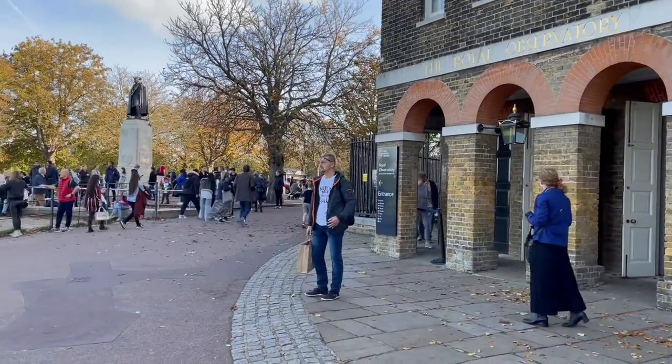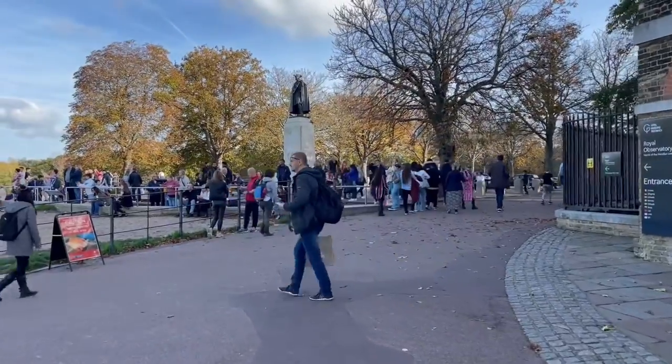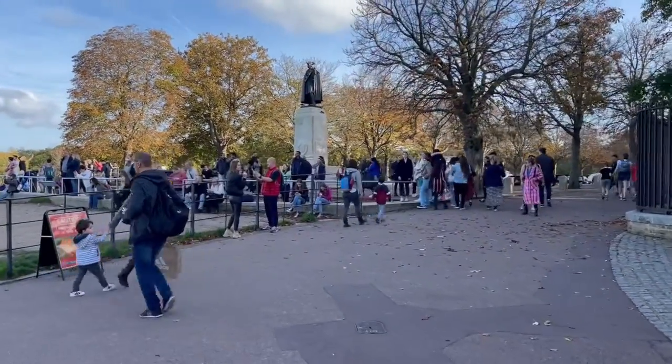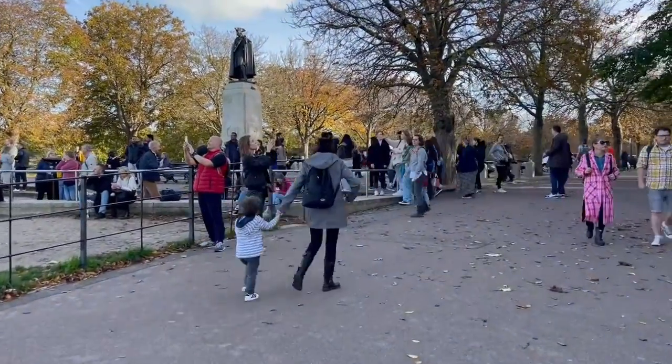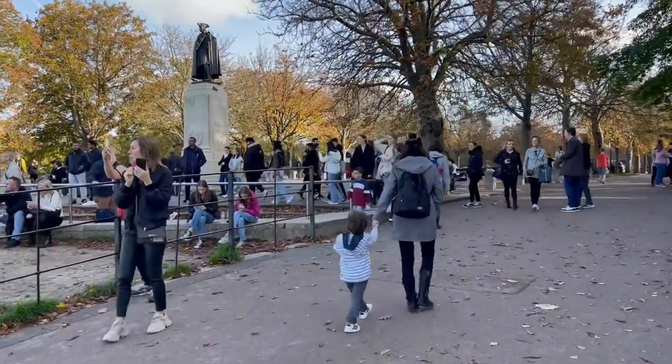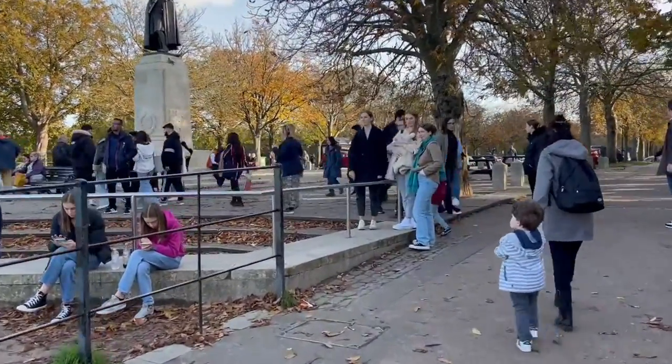How about this, folks? And look at all these people. What a nice day we've got today as well. And just wait until you see, we're high up, of course. We're on a hill here. They build a lot of observatories on hills for a good reason. It gets them away from all the smog and maybe any of the lights.